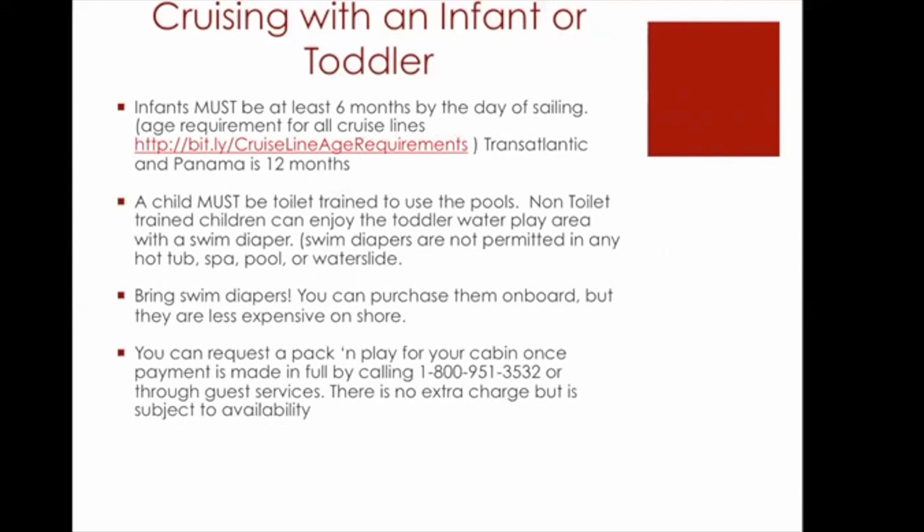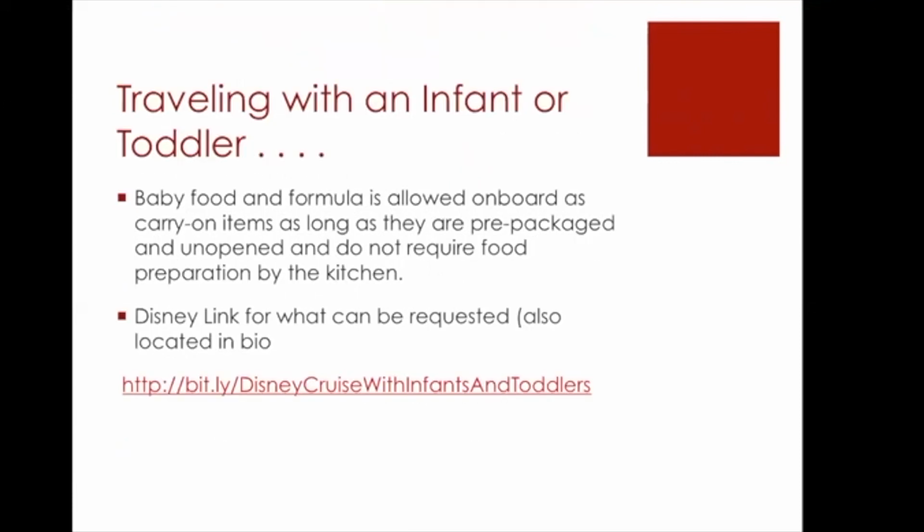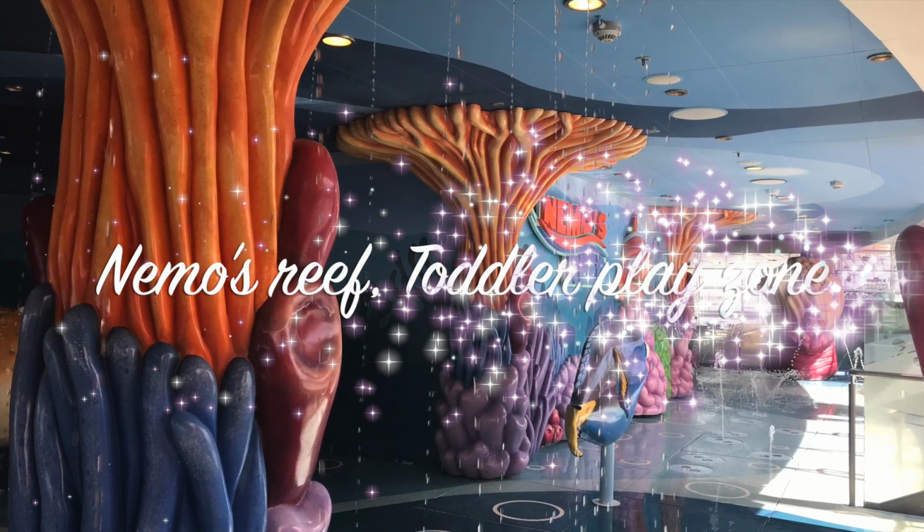And also, you can request a pack and play for your cabin once your payment is made in full. There's a number that you can call to make that request. Also, group babysitting is available, in It's a Small World Nursery for children up to 3 years of age. You do have to make reservations in advance. You can bring baby food and formula, but they have to be unopened, so make sure the kitchen doesn't have to do anything special with the food. Here's a link, and I'll also put it in the bio, of what other things you can request for your room when you're traveling with infants and toddlers.